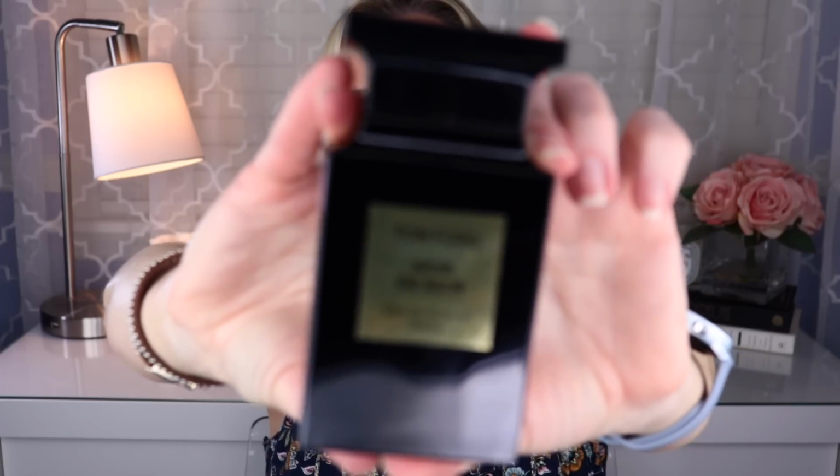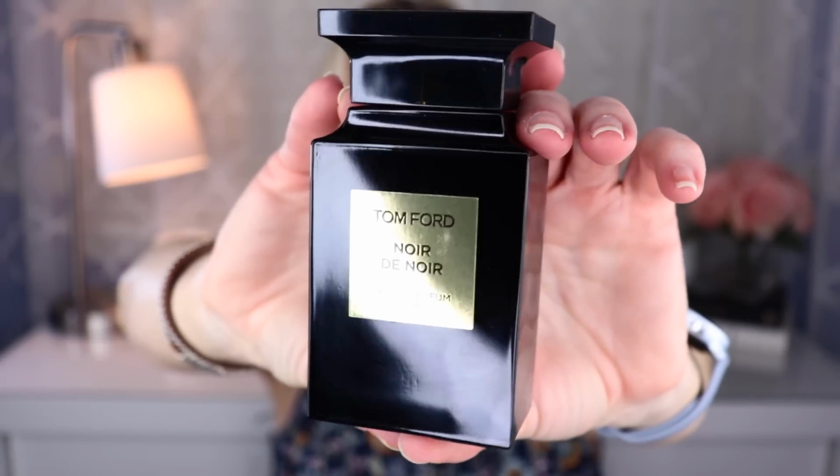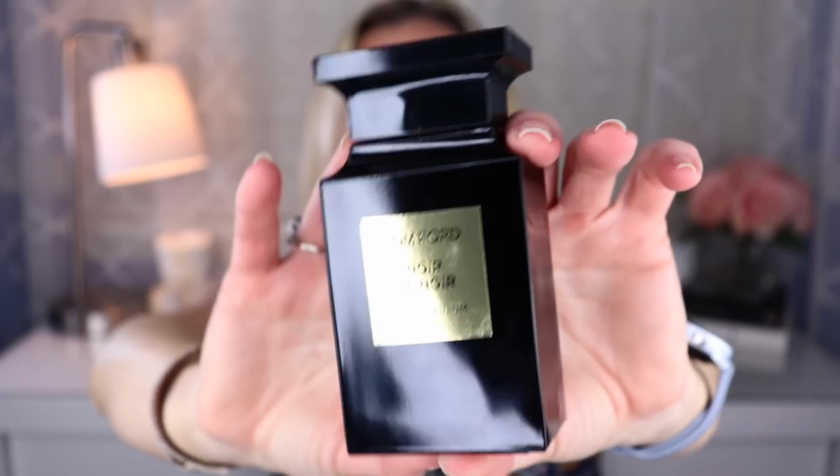All right, it should be no surprise that my Tom Ford collection has grown yet again. I feel like I should probably do a house ranking overview video for Tom Ford, just like I did for Guerlain, because I have a lot. The one I've added most recently is Noir de Noir. Again, I picked this one up secondhand, but got an amazing deal on it. This is a 100 ml bottle. Probably a lot of people are already familiar with this one. It is your classic rose patchouli fragrance. I think it's probably one of the better ones that's available.